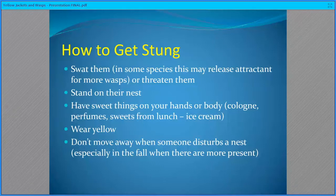If you have sweet things on your hands or your body, a lot of our kids are going outside after eating. Some schools, we've had a policy where they have to use hand sanitizer to remove ice cream or other sweets from their hands to reduce the number of stinging insects on the playground.